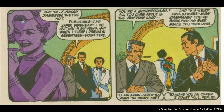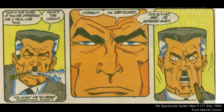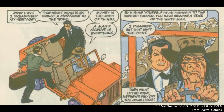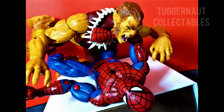Before going to the Kennedy Airport, Thomas Fireheart had a meal with JJJ. He offered him the Daily Bugle back for $1. The condition of the $1 sale is JJJ to publish an obituary for either him or Spider-Man. Later on, Spider-Man and Puma arrive in New Mexico. Puma's uncle picks them up from the airport and lectures Thomas, telling him that he has no honor for using his power to gain wealth as an assassin.